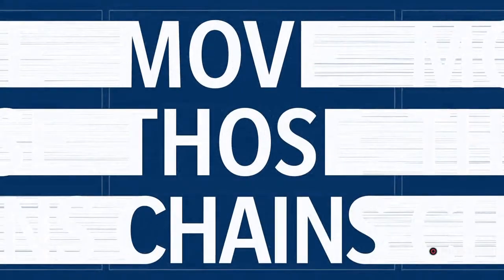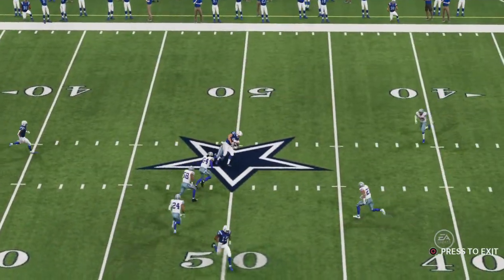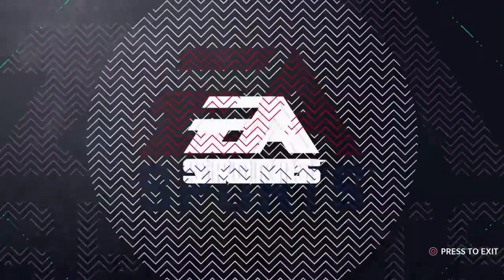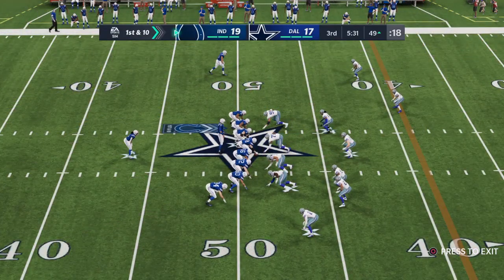Oh, that was a pretty route right there because it's all about finding a window on a route like that. He lined up on his left, ran the deep in route over the middle, and the ball was right where it needed to be. Really good trust between quarterback and receiver. Really good completion.